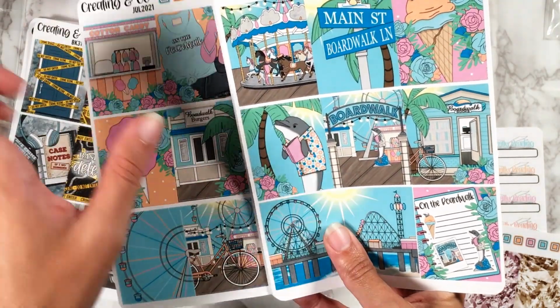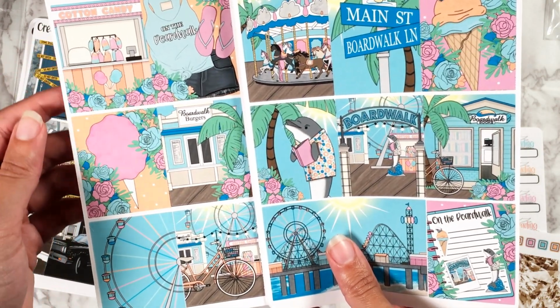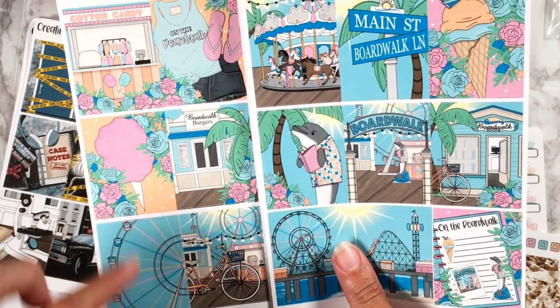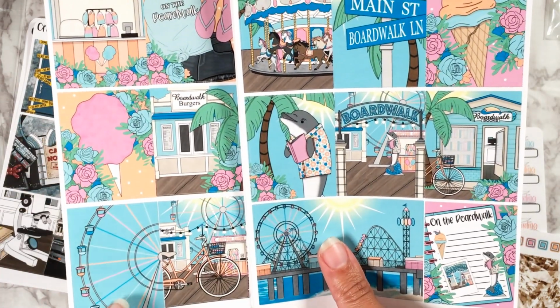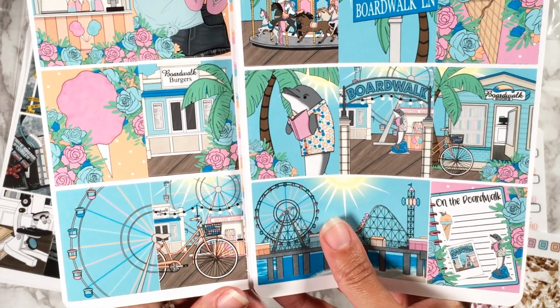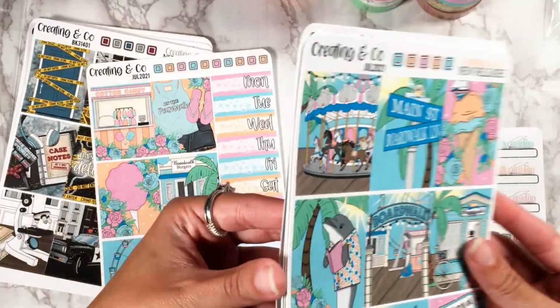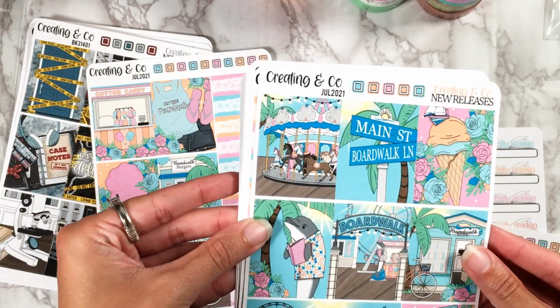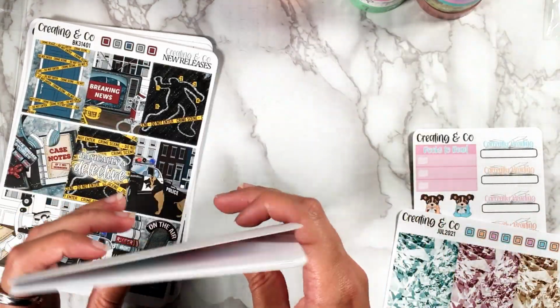So we have our clothing flat lay, our cotton candy booth. Oh, I love that. Love cotton candy. There it is right there. There's a cotton candy, and then boardwalk burgers. Yep, sounds good. Close up of the Ferris wheel, and then the bike in front of everything. It's so fun. And then there's an extra set of date covers for that week. If you want to split this into 2 spreads, you could do that, but of course I never do.